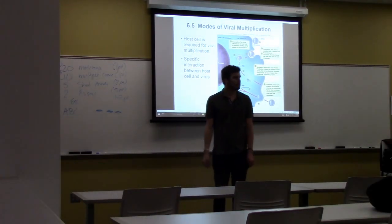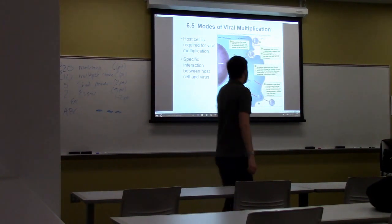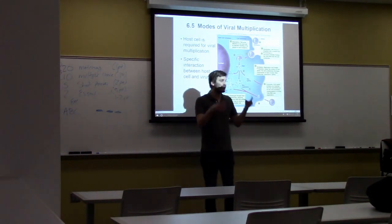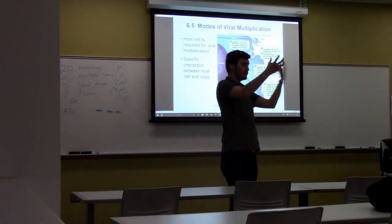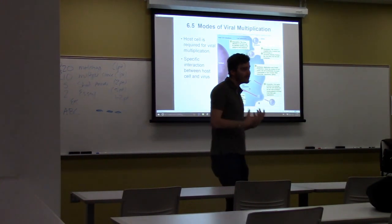Okay. So is it masking itself to get into another cell? Yep, so the beauty of covering yourself with an envelope is that now you are covered in something that looks like the cell that you want to infect. So when the virus goes to another cell, the envelope and the membrane look the same and it just merges right in. So that's the main reason they have an envelope.